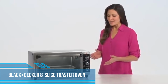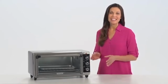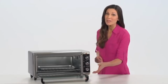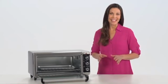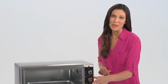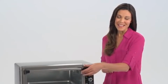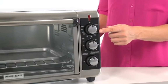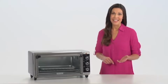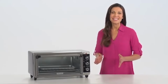The Black & Decker extra wide convection oven just might replace your full size oven. The extended interior fits most 13 by 9 inch pans, a 12 inch frozen pizza, or 8 slices of bread. Plus, convection technology circulates air throughout the oven for fast and even cooking for whatever you're making. Bake, broil, toast, and keep warm functions give great results for a variety of tasks. And the included bake pan and broil rack make the process even easier.